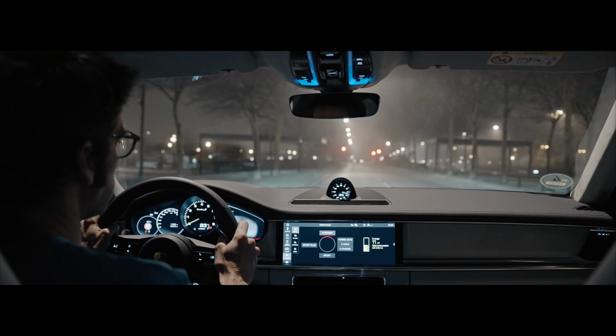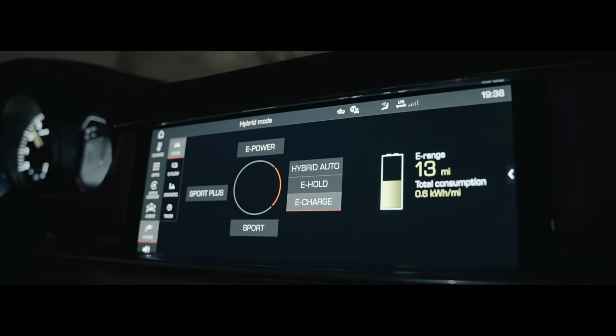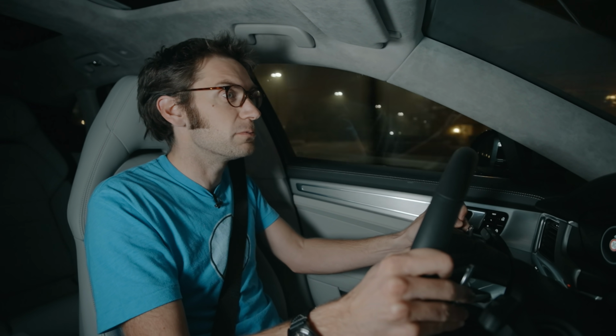But is it any different to drive? Well, let's start with the electric-only e-power mode. On battery power alone, we've got 134 brake horsepower and 295 pounds-foot of torque, which is pretty ample for most of the journeys you want to do on electric power.